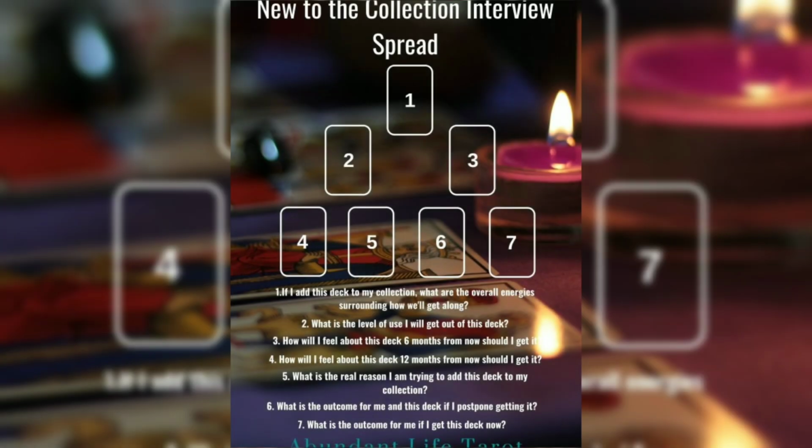When I'm considering adding a new deck to the collection, I pull out one of my oldest and dearest, trusted decks, and I do a spread, or I may ask just a few questions from this new to the collection interview spread. I am essentially interviewing one of my favorite tarot decks about a potential new friend to add to our collection. And oftentimes what I will do is I will ask the question, how will I feel about purchasing this deck 12 months from now?